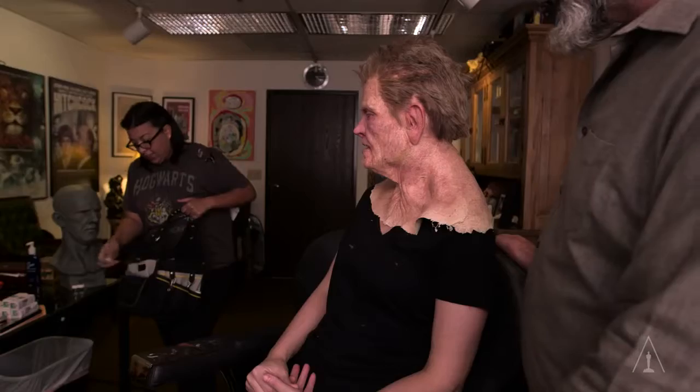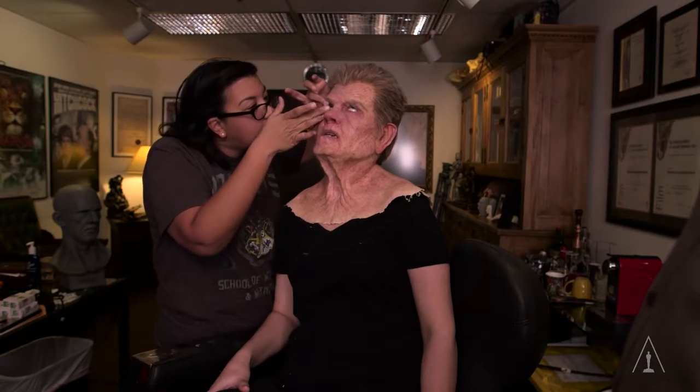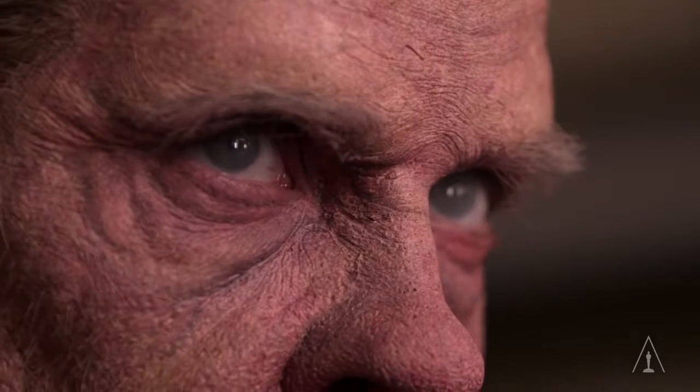What we're going to do now is put the contact lenses in. When you don't use contact lenses and you have a young person, their eyes still look young, even if you have an old age makeup. So it's always nice to temper the eyes down and just take the life away from it to add more to the character. Give me a little bit of a snarl.